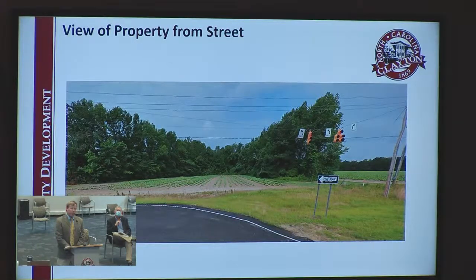And this just shows the front of the property from street view. As you can see, it's under current agricultural use. It has been farmed for quite a number of years. Most of you who have been in town maybe know this as the Tuttle Farm. Speaking with Mr. Tuttle, he is proposed to sell the property for the beginning of development.